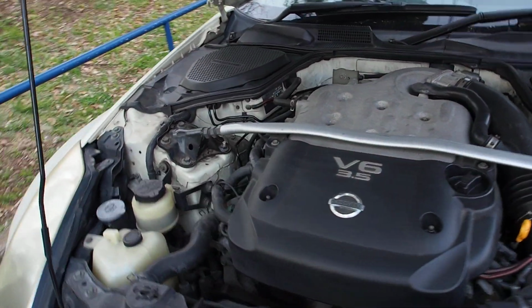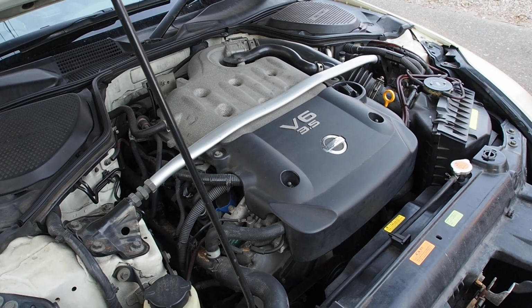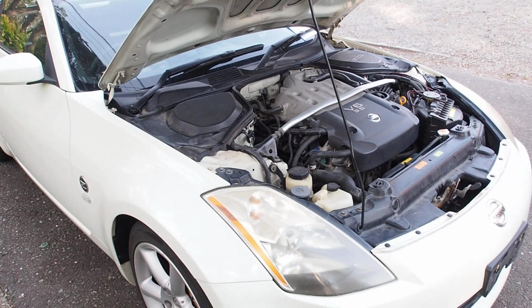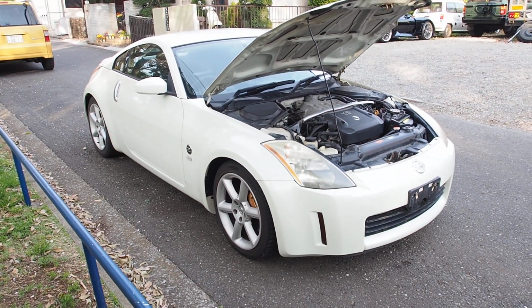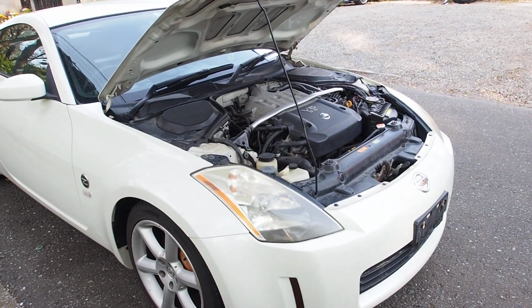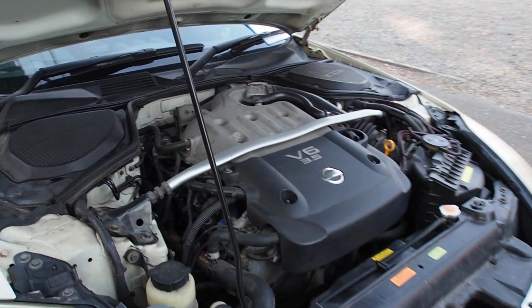Well, the car has 167,000 kilometers on it, which is, for Japan, fairly high mileage. But here's the thing, these Fairladies, they have a very reliable engine, very cheap to maintain, very simple vehicles, and so high mileage doesn't bother me on this. And because these are plentiful here in Japan, you can get them for a really low price if you go for the high mileage ones.